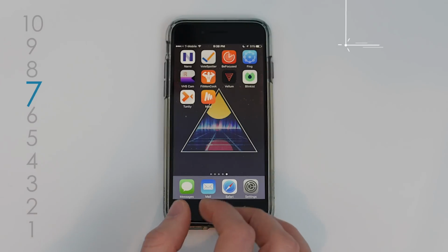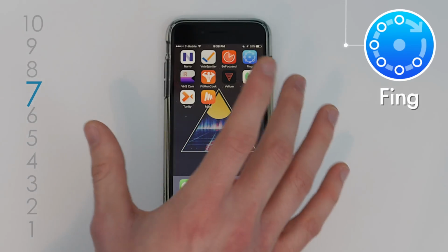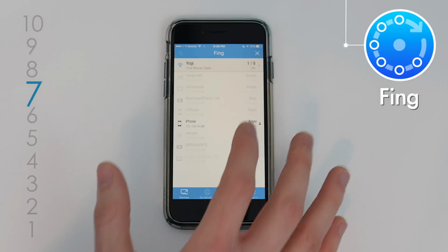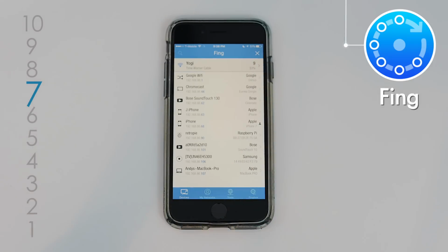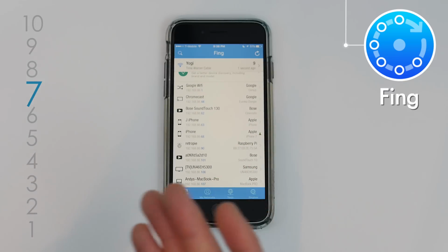Next up is a free app called Fing. It's really cool for anybody who's kind of geeky or techie. It's a network analyzer, so whatever Wi-Fi network you're on, it will scan that Wi-Fi network and tell you what other devices are currently on right now. And you can look at the MAC address, you can see the IP address of other devices, you can see if a device is actually connected right now or if it's not connected.